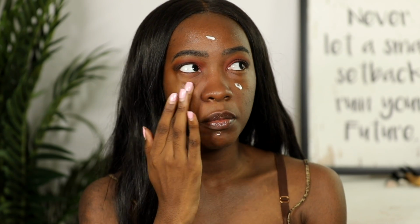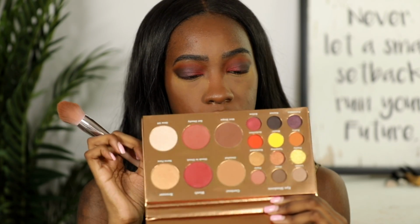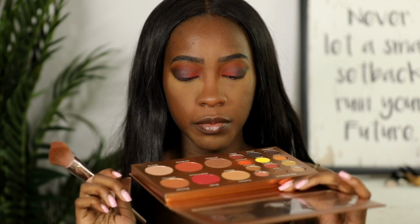I'm gonna quickly run through my base makeup. So the palette does have a contour I can use, but what do you call it? Called Give Shape. So I'm gonna test that out now.